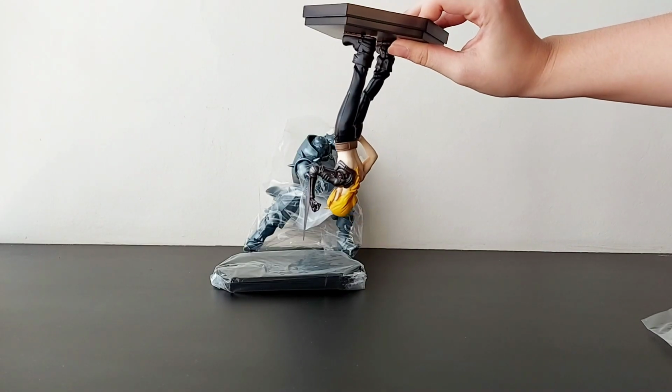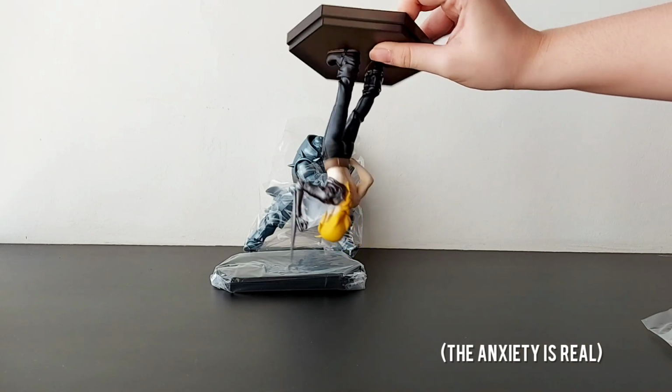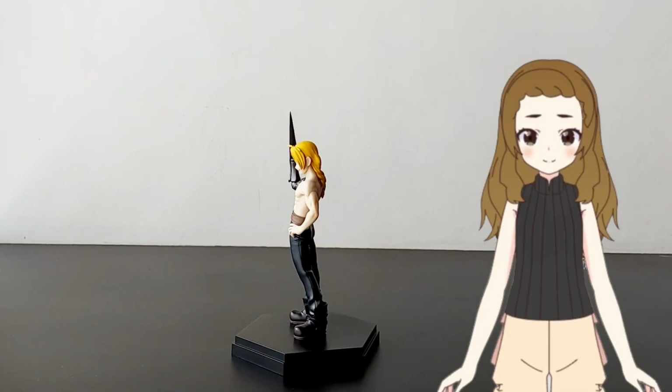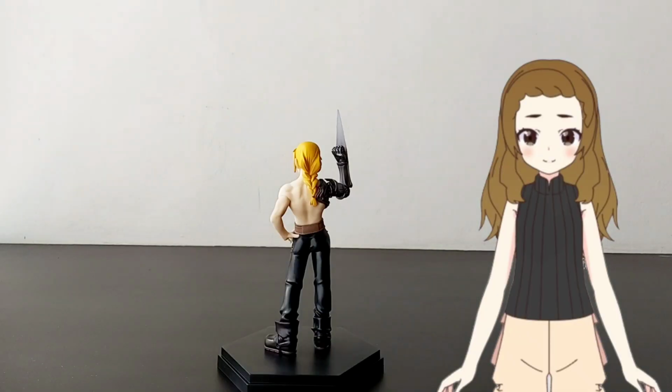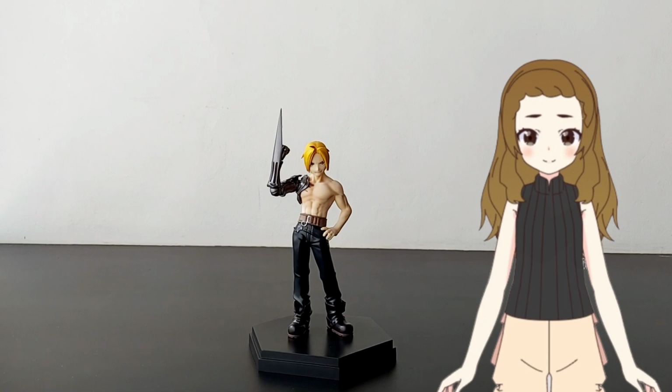And I did a little test here to see whether it would actually hold upside down, and it does, pretty reliably too. So again, because this is a pop-up parade figure, there is no articulation, just really badass painting and sculpting. They really just focused on making sure it looks good from every angle.